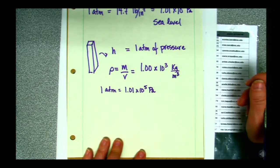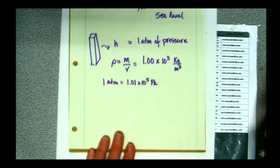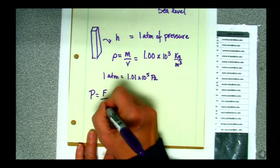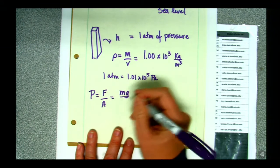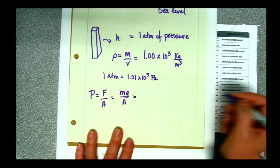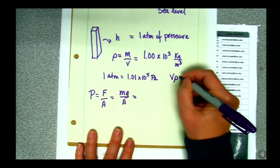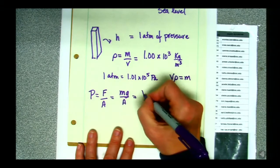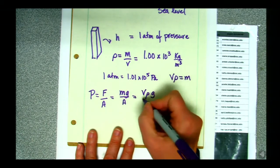So pressure is equal to force per unit area. Force is going to be the mass times gravity, per unit area. And for the mass, volume times density is equal to the mass. So now I've got volume times density times gravity divided by area. Volume is also area times the height.